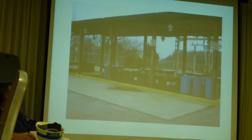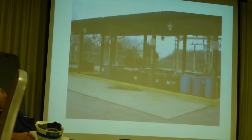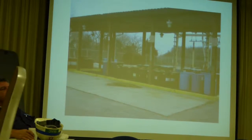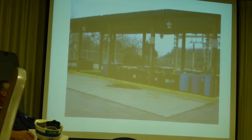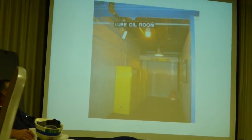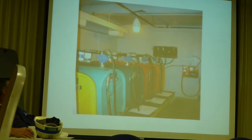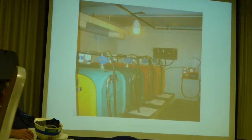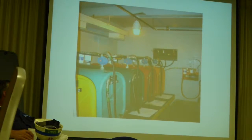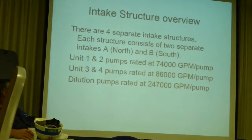We have an area which is a drum storage area. It's towards the northeast of the plant. We basically just keep coolant oil out there. We have a dedicated room for lubricating oils that's within the plant, right by the receiving area. All these 275-gallon tanks are labeled with all the different flavors of lube oil that we have here.